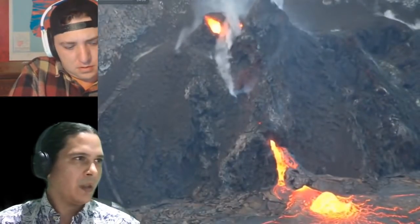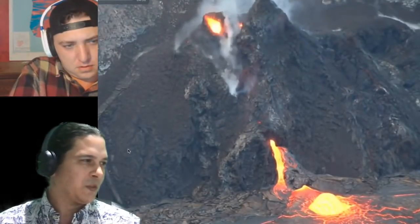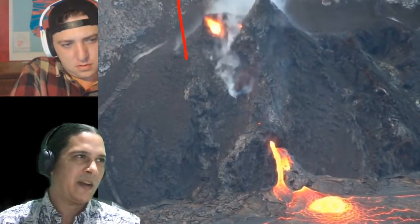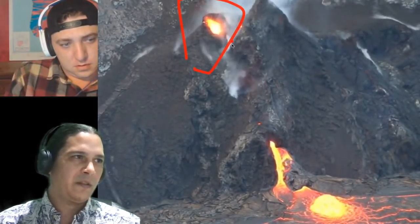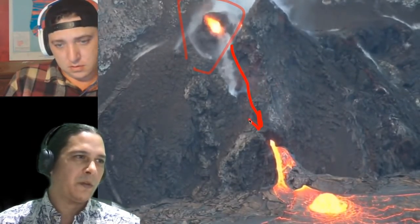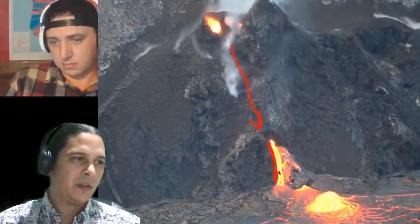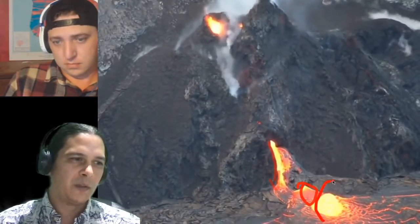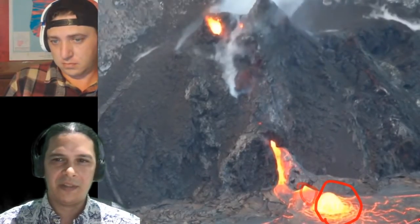And here we have a zoomed in view. This is from just a couple days ago. We see some spatter coming out the top of the western vent over here. And there's lava going through underground and coming out this upper breakout in the tube. There's a breakout down here as well. And then we also have this dancing dome fountain on here.